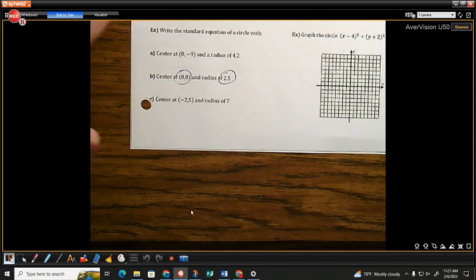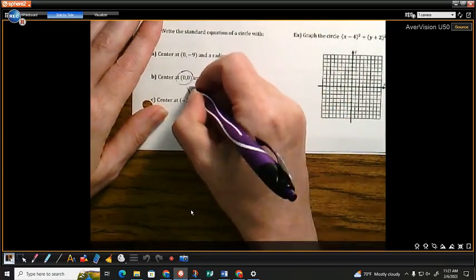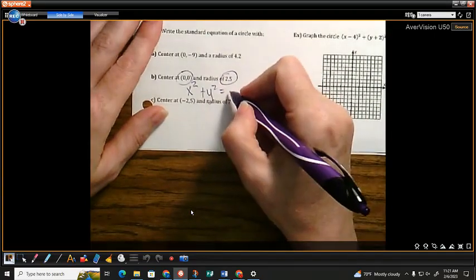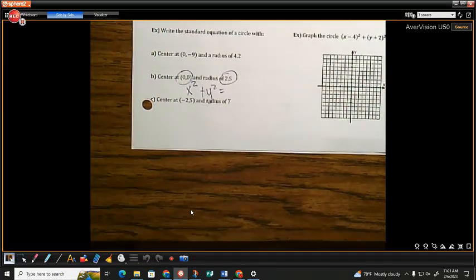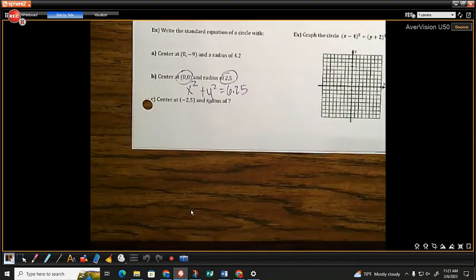Remember, it's weird that the circle is going to use the Pythagorean theorem formula. So what's it going to look like? x squared plus y squared equals 2.5 squared. Oh, well, I need to know what that is, and it's 6.25. That's your equation. Think you can do that?